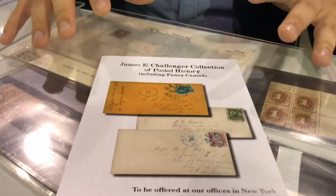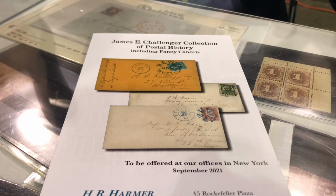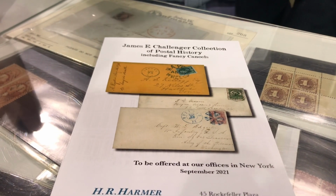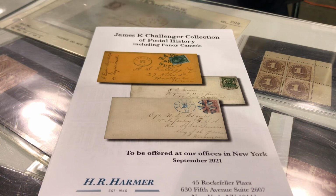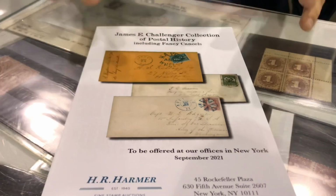This is a postal history collection that was assembled in Chicago over the course of about 50 years. So from about the 1950s all the way throughout the back half of the 20th century. What he loved to collect most of all are fancy cancels, which selfishly I love because the market for fancy cancels has been crazy lately. I'll show you the back cover in a second.